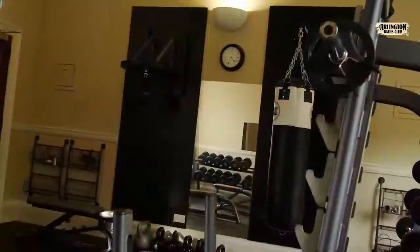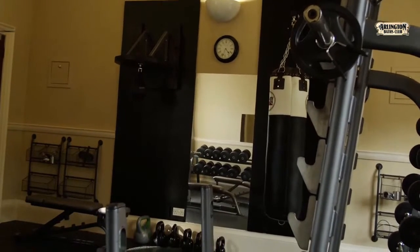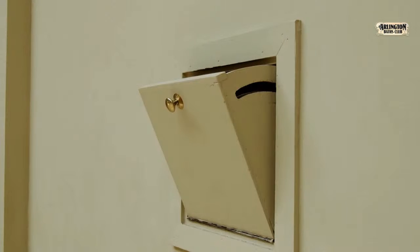The free weights room was part of the 1902 extension and was originally built as a ladies' sitting room. These doors on the walls, you may have seen dotted around the building, were part of the plenum heating system and bring warm air from the boilers in the basement.